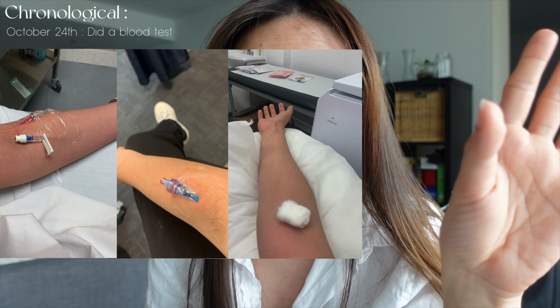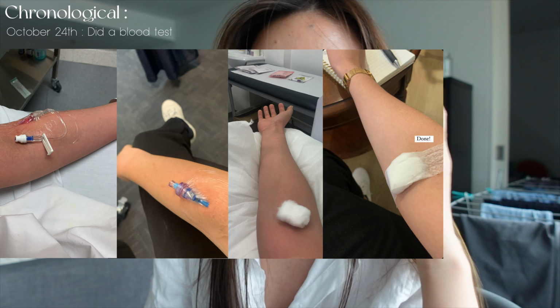And needle has been going in and out of my body so many times in the past 5 months. It's crazy. Yeah, so I did my blood test. She called me back, told me that my iron level is really low. The normal iron level for an adult is around 30 to 35 and mine is 14.